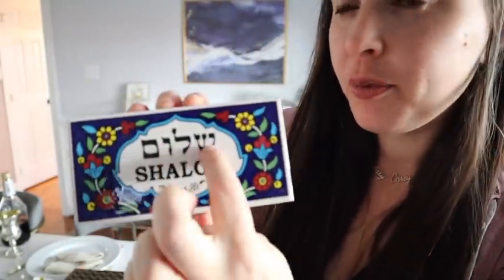Okay, so I'm just unwrapping everything here and I'll show you really quick. And actually the first thing that they sent me, look at this wrapping paper by the way. I love all this. Is this gorgeous shalom sign. It says shalom in Hebrew and English.